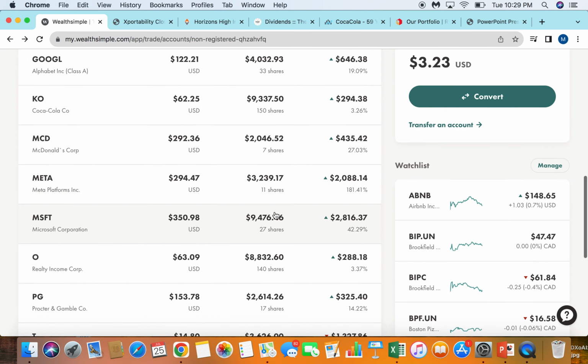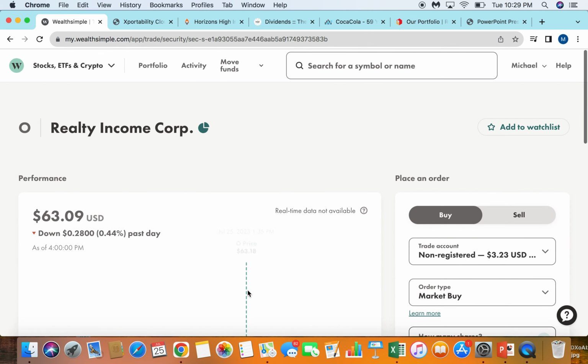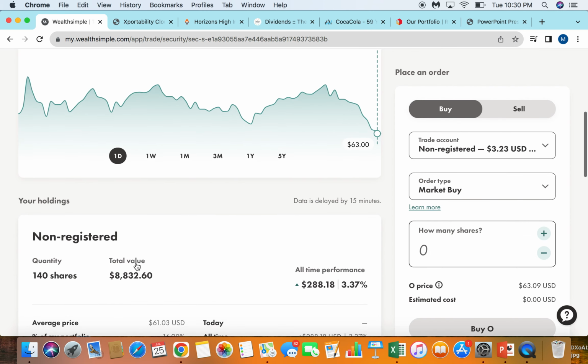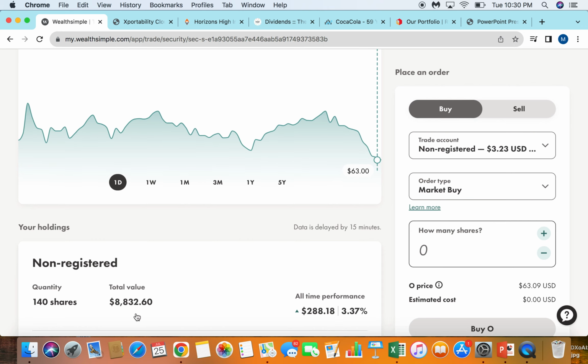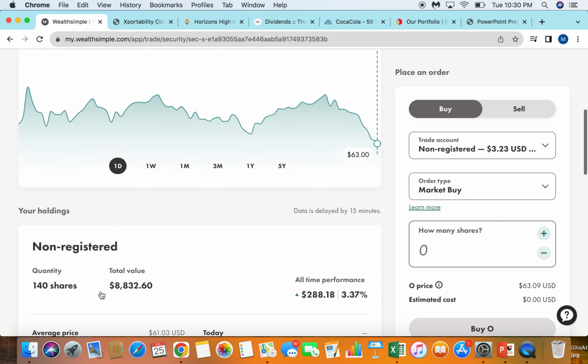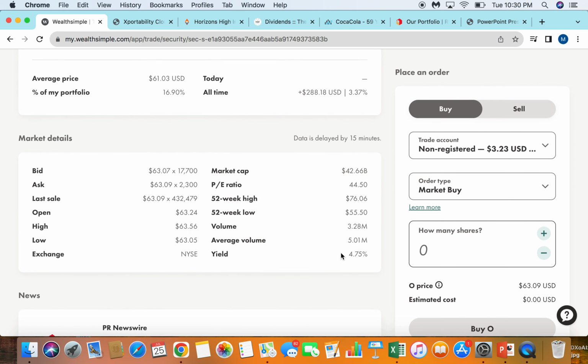The second stock I've been buying to try to diversify my portfolio a bit as of recent has really been Realty Income Corp. So Realty Income Corp, very similar story as Coca-Cola. I bought it at a similar time. I have 140 shares in this one, so about $8,800. This one's paying me a 4.8% dividend yield.